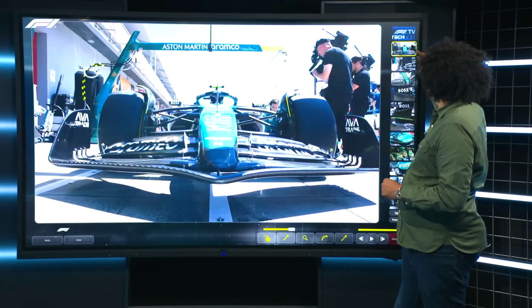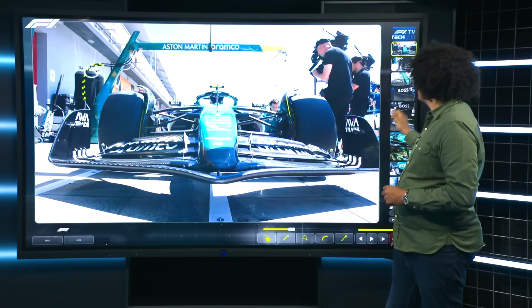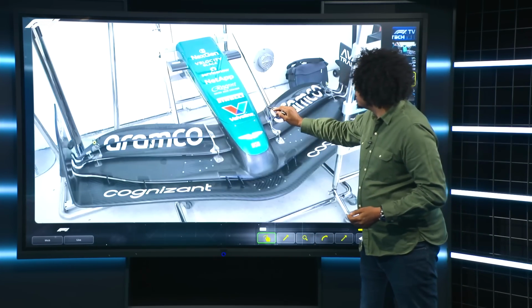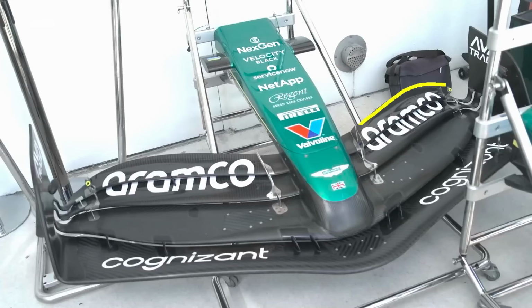Fallows there clearly not shaken or stirred by the developments to his car. And let's compare that new front wing design with that revised upper surface to the old version the team had previously been racing with. You can see that upper surface is smooth, very curved, almost a bit like the car that was very first launched in 2022, which had a wing not dissimilar to this.